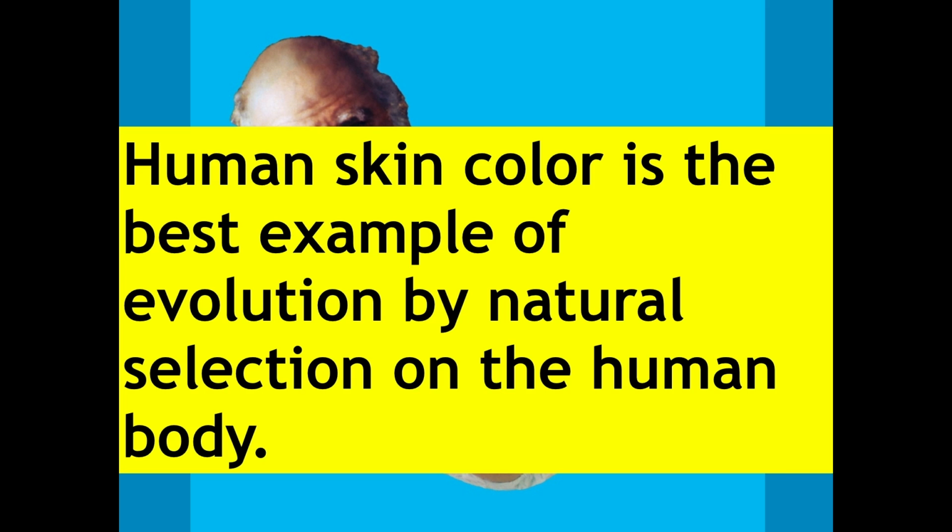You have skin. You can teach human evolution and natural selection using your skin. When teachers talk to me about, how can I teach evolution in my classroom? I say, listen, one of the best ways available now is using the story of your own body, your own skin color. This is the teaching tool that you carry with you. Cheap, available, perfect. Use it. It's an excellent example of natural selection acting on the human body.